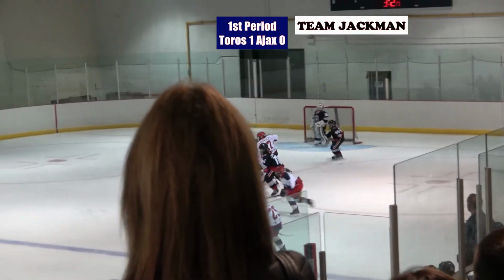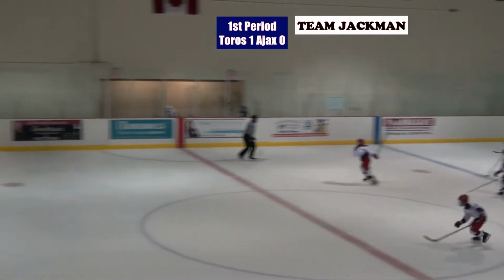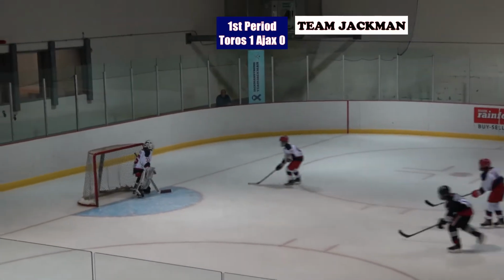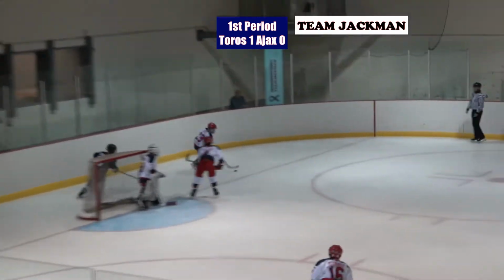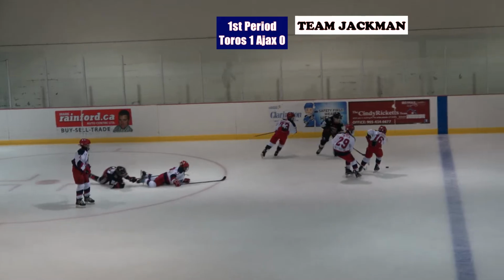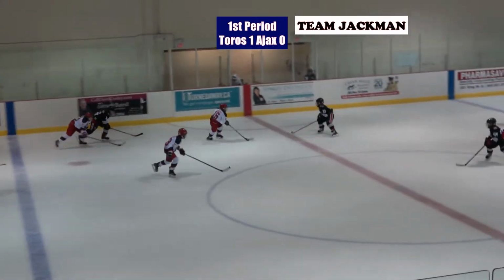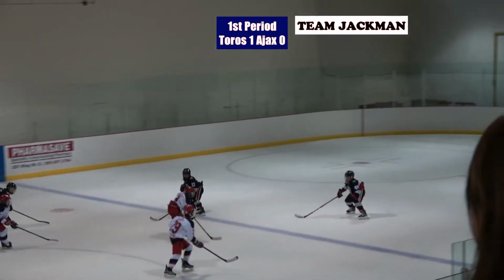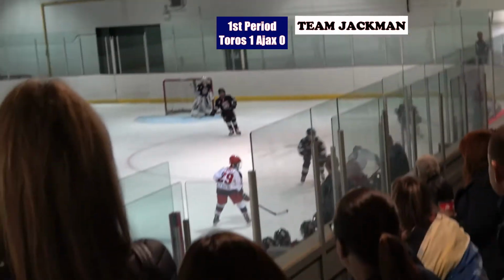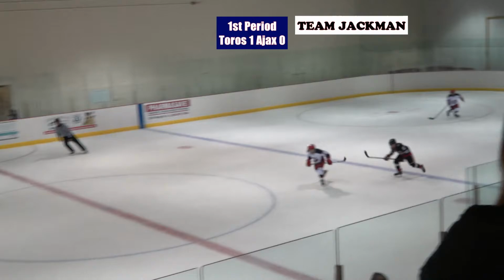Face-off will be off to the left of the goal. Flipping it past his man all the way down the ice and into the corner. Will get scooped up in behind the goal by Dwyer. Toros trying to start off the power play. They've got a 1-0 lead. On the goal, I believe, was scored by Nolan Lee. Back to the line. Chip past Dwyer.